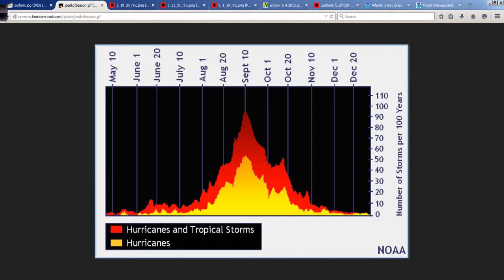So let's just start off at the beginning here, the climatological background. For the last 100 years or so, this is what we typically look for in graphical format. The peak of the season occurring in September. Right now in the early part of May, very little activity. It's not zero, but there's very little activity over the past 100 years or so.